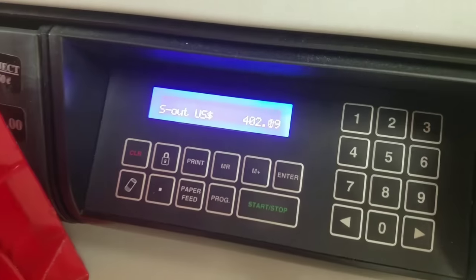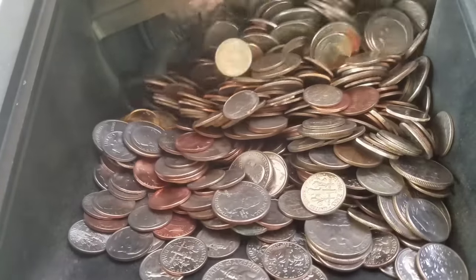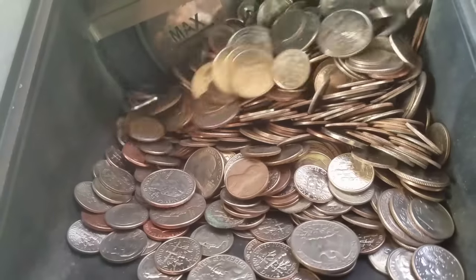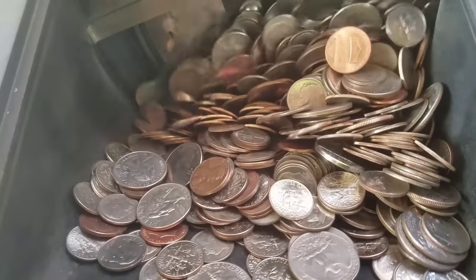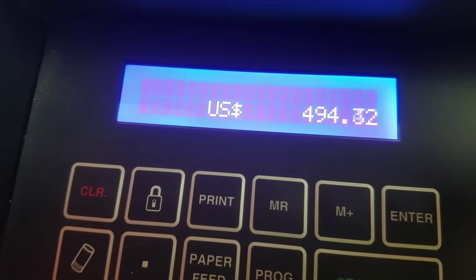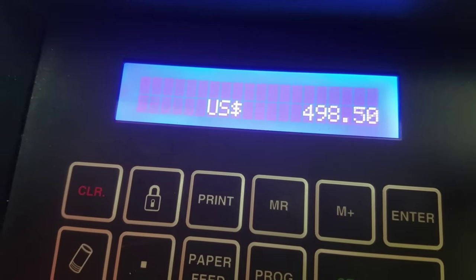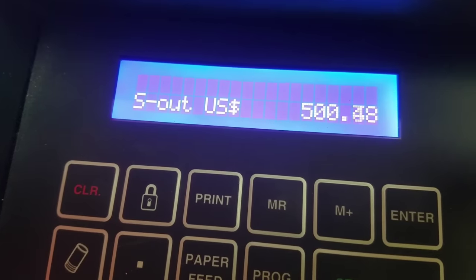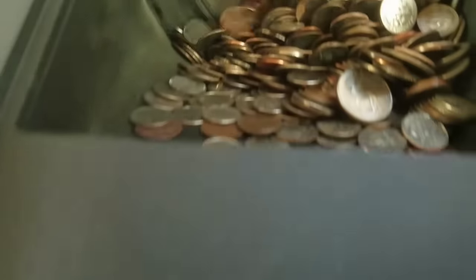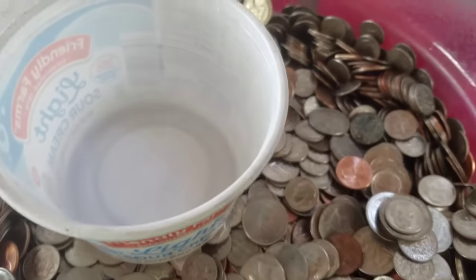We just hit the $400 mark. We're still rolling. Yeah, the $500 mark. We are now over $500. And it is still rolling. And we have this much to go. We have a ton to go.